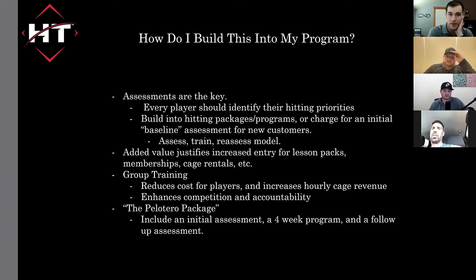Yeah. And one of the other things that Mike Don Francesco brought up in a conversation this morning is the concept I just called the Pelotero package. This is a complete program that you buy into. So for some sort of upfront cost, you can include the initial assessment, the 4-week program, and a follow-up assessment at the end. You can sell this 1-month package, which is going to be developed into ultimately a staged off-season program.